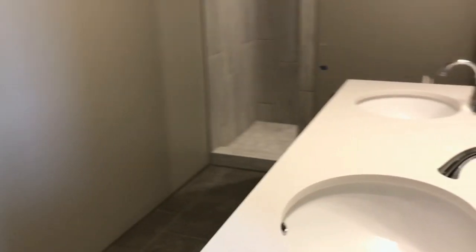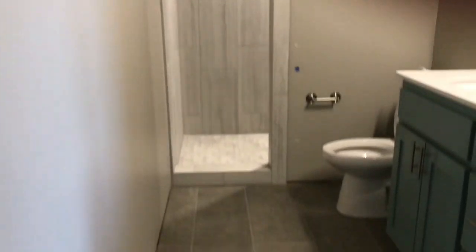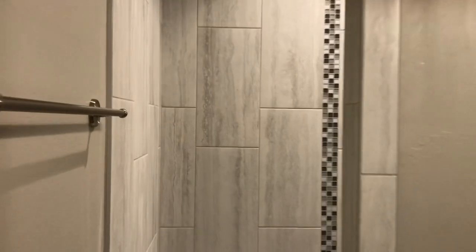So this is the master bath. It is gorgeous. We walk in here, quartz counters throughout. We've got the walk-in shower there. So pretty with the tiles around. Shelf in there. Then of course this is the Schluter shower system. So it's lifetime warranted, prevents leaks in your shower.